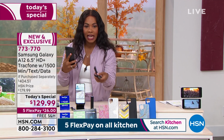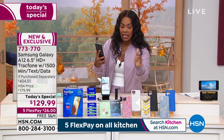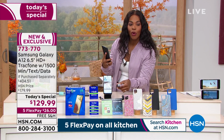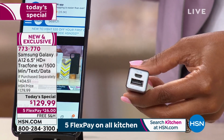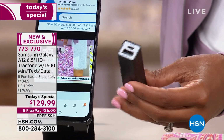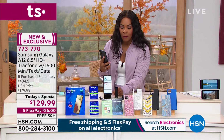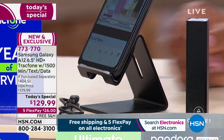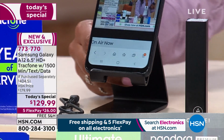You're going to, of course, get your car charger, as well as your charger that you can charge on the inside of your home as well. This also comes along with a portable battery. And usually these are the kinds of things that are separate purchases. So you get a portable battery that comes right along with it, about the size of a lipstick, which is great. You're going to also get this phone stand. So normally this would just be display, but no, you get this stand so that you can have this on your desk, on your kitchen counter, wherever you decide to have it.